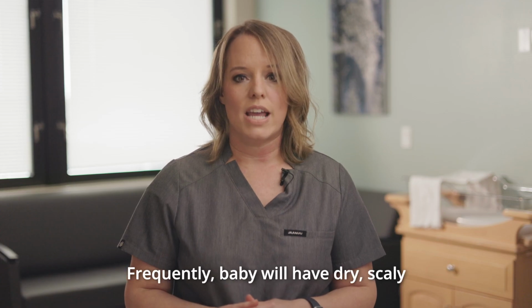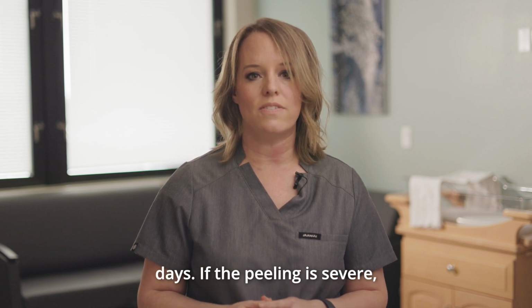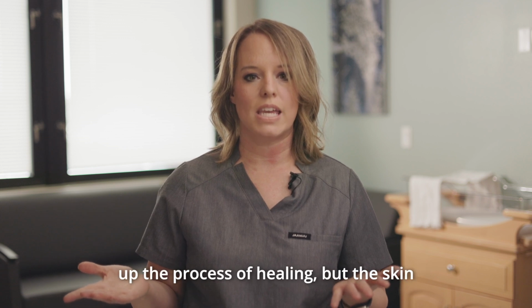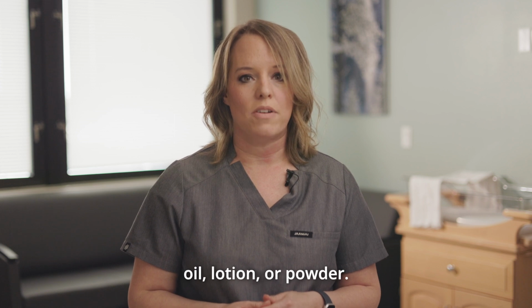Frequently, baby will have dry, scaly skin that may peel off in the first few days. If the peeling is severe, moisturizing lotion may be used to speed up the process of healing, but the skin does not normally need oil, lotion, or powder.